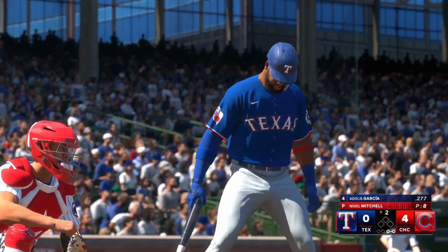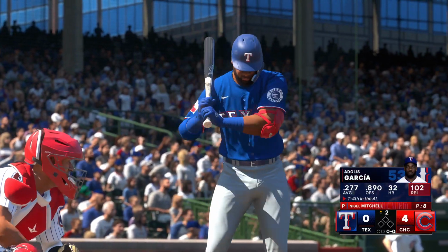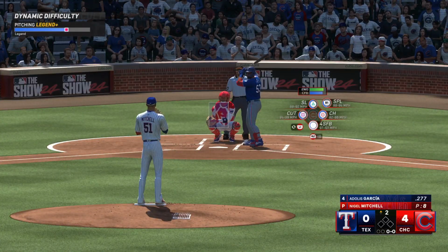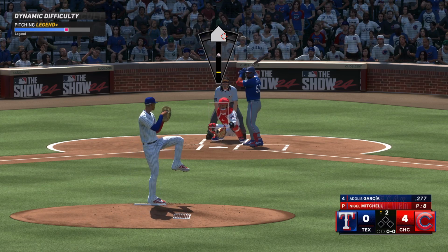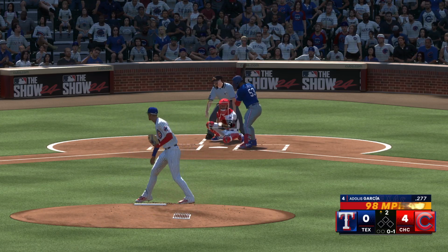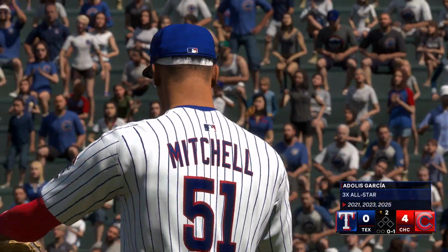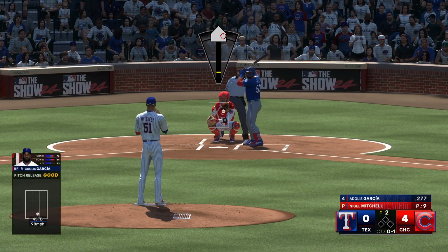And now the right fielder, Adolis Garcia. With how good these offenses are, there's a lot of ball game left. Come on, he can't even touch you. Mitchell back to work. Mitchell, a former All-Star. He features a 4-seam fastball, a changeup, a slider, a cutter, and occasionally works in a splitter.